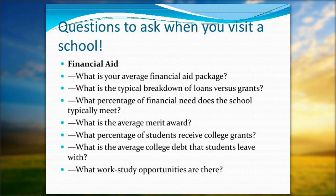So you want to know how much are the average financial aid packages, loans versus grants versus scholarships? What percentage of financial need does the school typically meet? Your need may be different than what the school can actually accommodate, so you want to know that. What are the average merit awards? So even if your family doesn't meet the expectations in terms of financial aid for need, you might be able to get a merit scholarship, a merit award. So you want to find out about that.